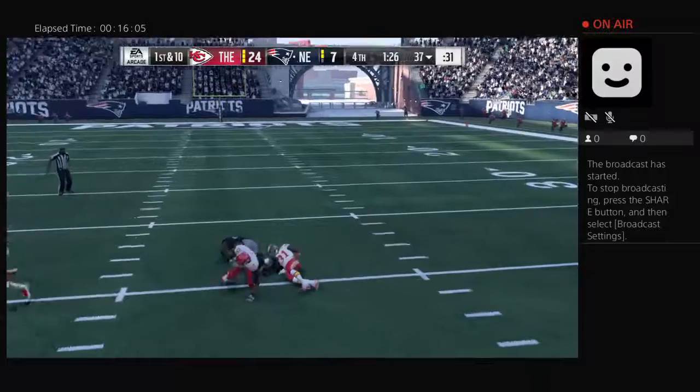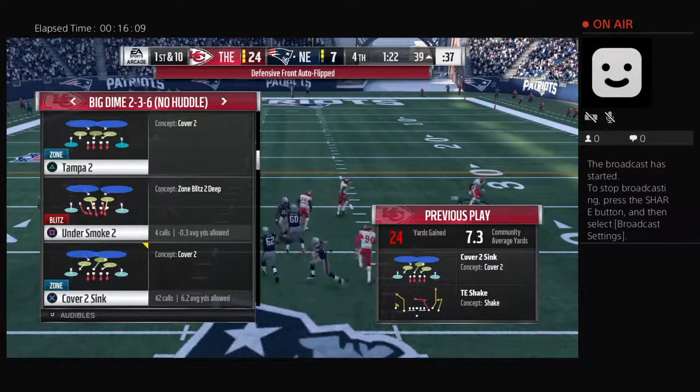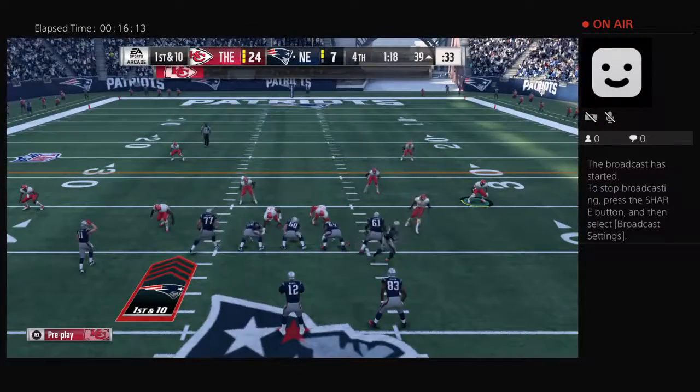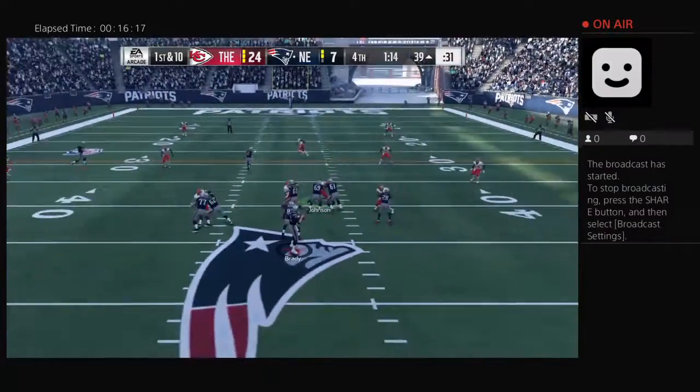Okay, so how do you do that? How do you shake things up? You look at what you've called before, realize it hasn't worked so well, and maybe try and find one of those special plays from one of your better players, and maybe try to hit something big and get things going in the excitement area.